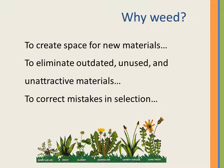So why do we weed? Well, first, to create space for new materials. If the shelves are packed, it appears there's no reason to purchase anything new. There have been several years where funds for school libraries have been really dismal, and so many library staff are reluctant to remove resources from the library. But it's critical for the collection to develop and to be productive, so you should always remember that the process of weeding is necessary and part of the library development process.